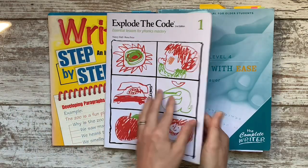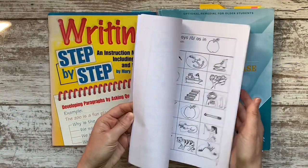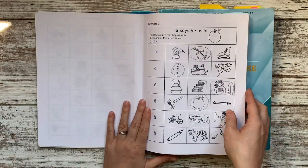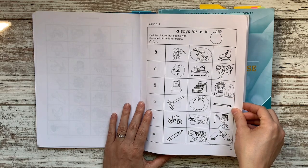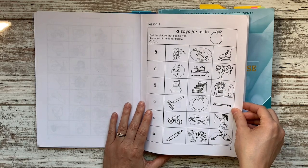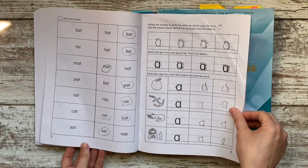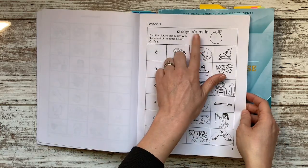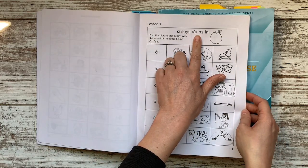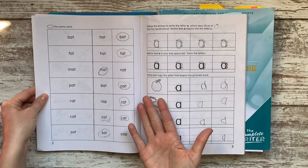We started Explode the Code. I think the reason I'm not doing Explode the Code with him right now is because it is not coinciding enough with our reading phonics. We are doing How to Teach Your Child to Read and 100 Easy Lessons. And already in this book, it's trying to introduce you to sounds, but your activity is to read these words.